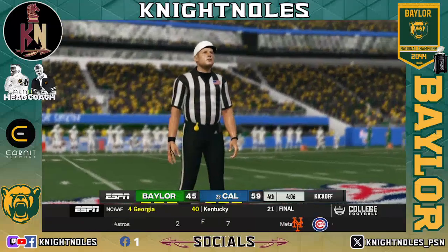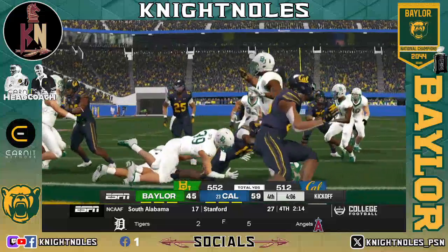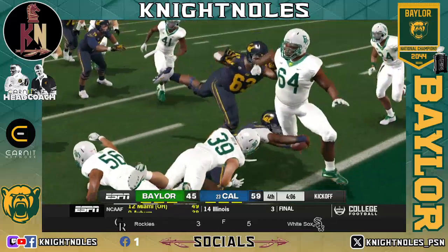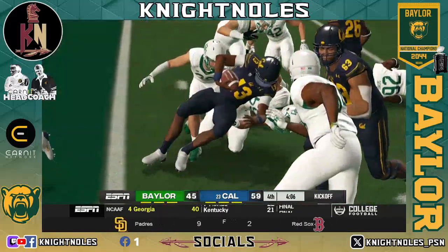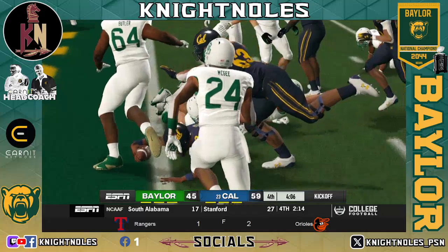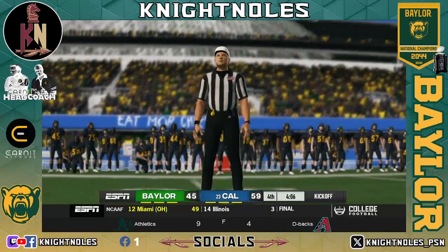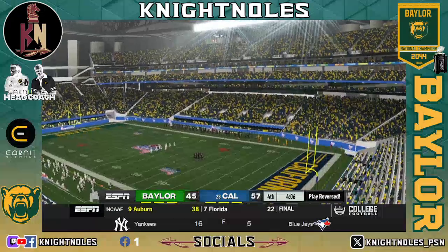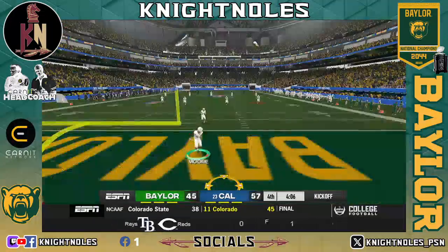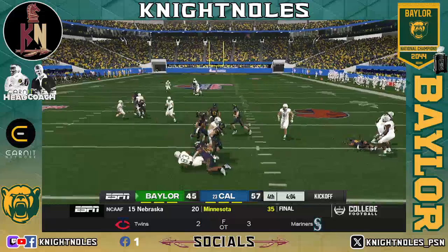So they're going to try and determine exactly where the ball was when he went down. So the booth is trying to determine exactly where they'll spot the ball. So the call on the field will be reversed. Armstrong has the ball set, and he looks ready to kick this one deep. Sends it sailing downfield. He's to the 10. Tackle at the 13-yard line.